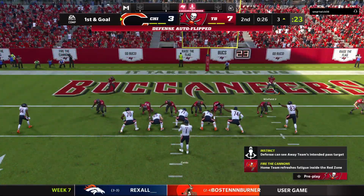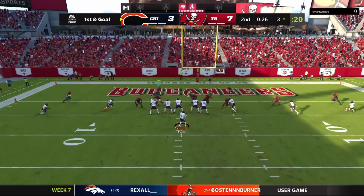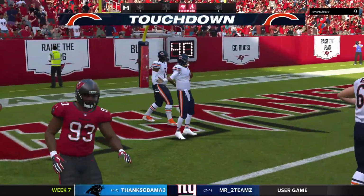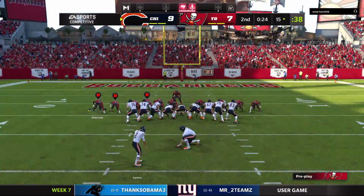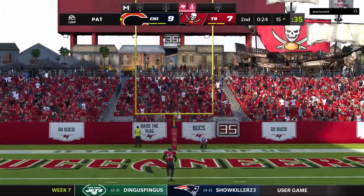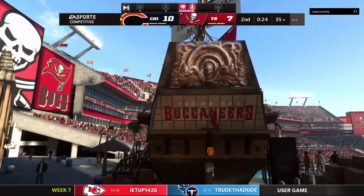So it's 1st and goal and a great opportunity to get that lead back before the break. And he's into the end zone. Touchdown, Bears. Justin Fields hitting double digits with his 10th touchdown of the season. And the Bears have retaken the lead. Santos able to tack on the extra point, and the lead is now 10-7.